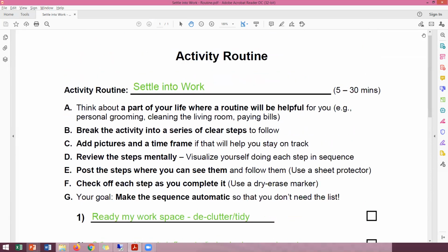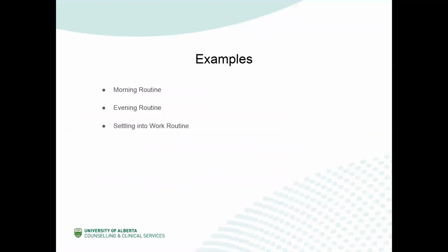So I will acknowledge that the morning, evening, and settling into work routines that I gave you examples of are a little longer than the 30 minutes set out for the routines in the presentation. I chose specifically to highlight those routines because they're longer and they can be a little more difficult. But if you are just starting with routines, it might be easier to choose something smaller and more manageable.